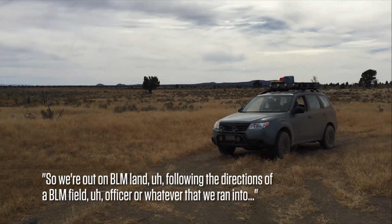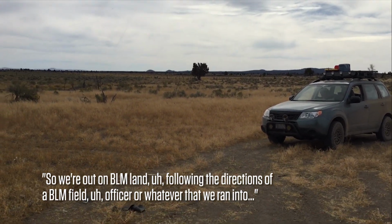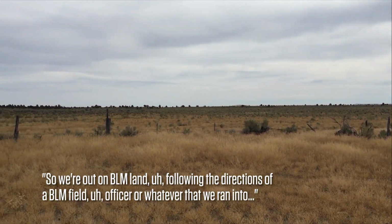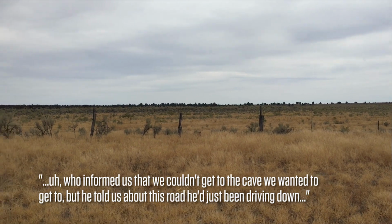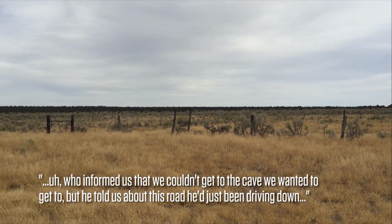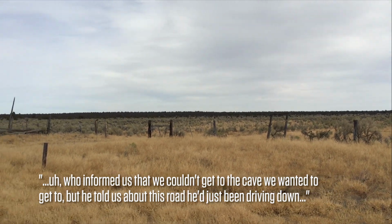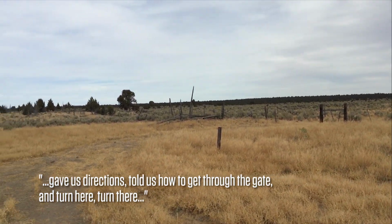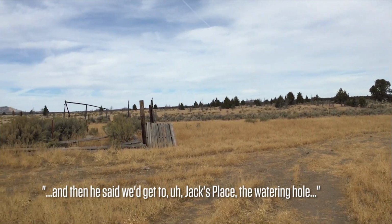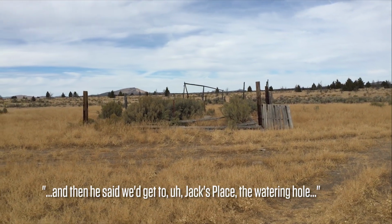So we're out on BLM land, following the directions of a BLM field officer that we ran into, who informed us that we couldn't get to the cave we wanted to get to, but he told us about this road that he had just been driving down, gave us directions, told us how to get through the gate and turn here, turn there. Then he said we'd get to Jack's place, the watering hole.